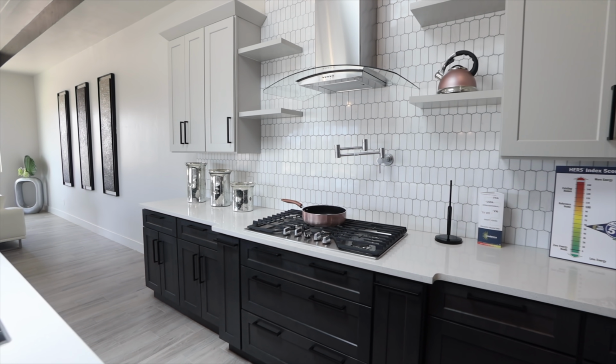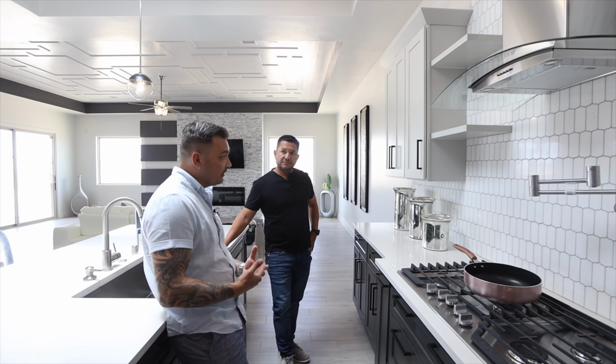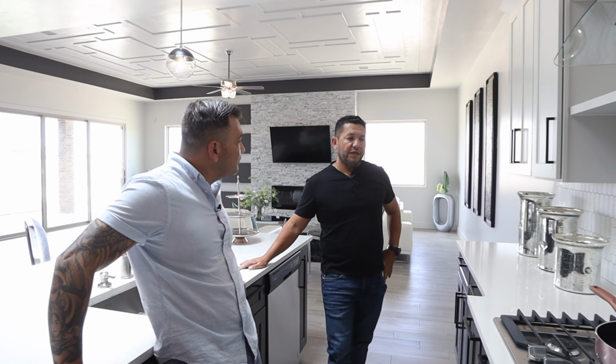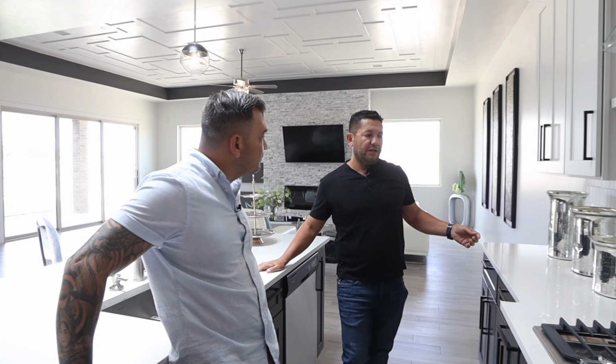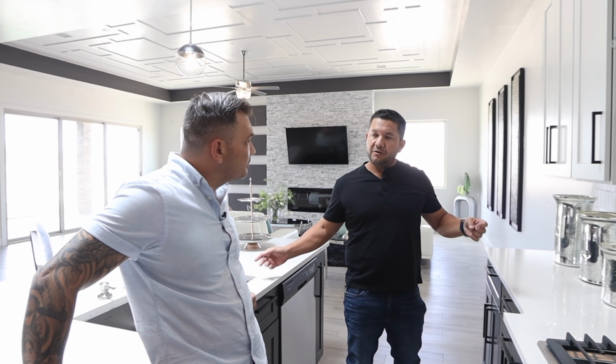Nice. Now, I want to get into the Hertz rating. You want to explain what the Hertz rating is and where do you guys rate on the scale? So the Hertz rating, in simple terms, is how energy efficient your home is. The scale is from 0 to 100. The closer you get to 0, the better. The closer you get to 100, the less energy efficient. Our homes are in the low 50s to low 60s.